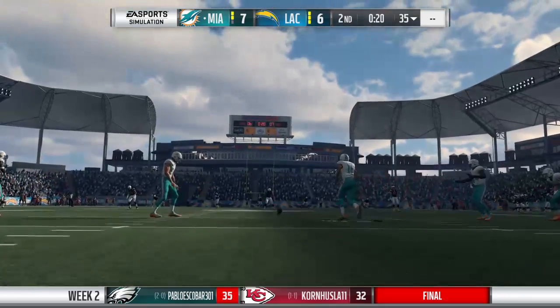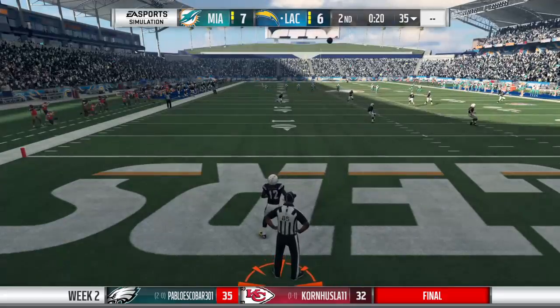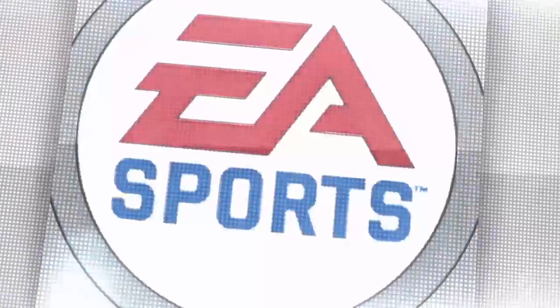Set now to kick this one away, and off it goes. And they will not get a chance to return this one as it's through the end zone.